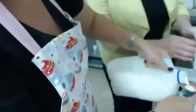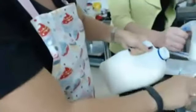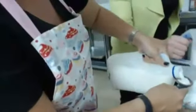Yeah, it's hard to sift when you're sniffing. Well, this is a fun sifter, I'll tell you that. That's one I use with my kids all the time.